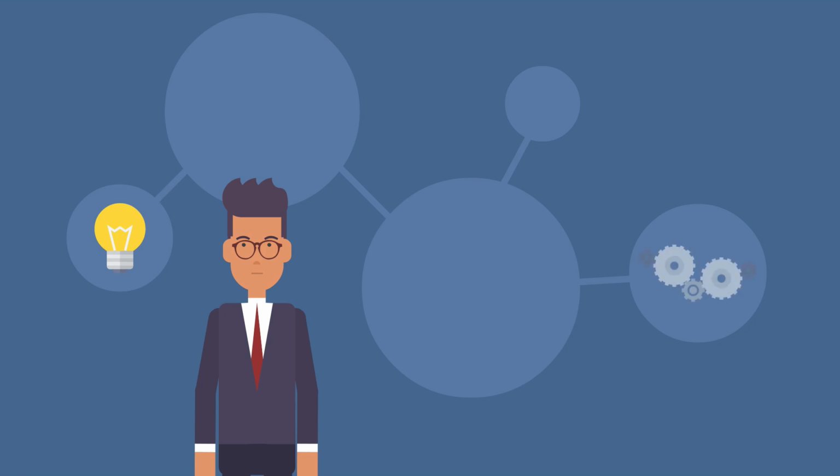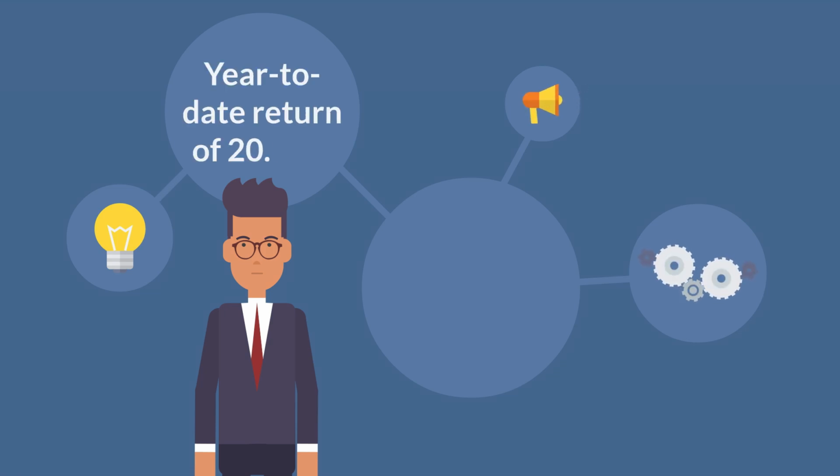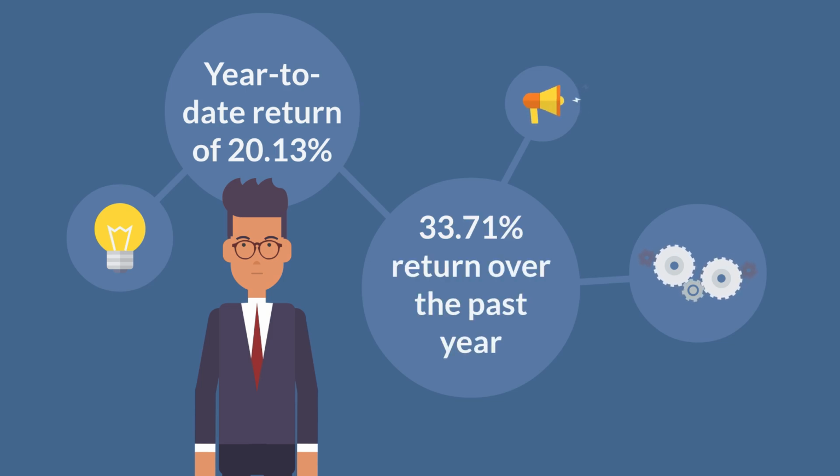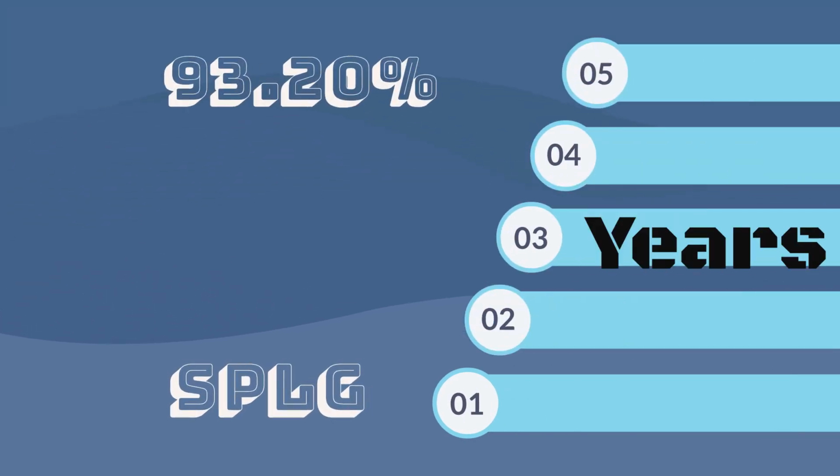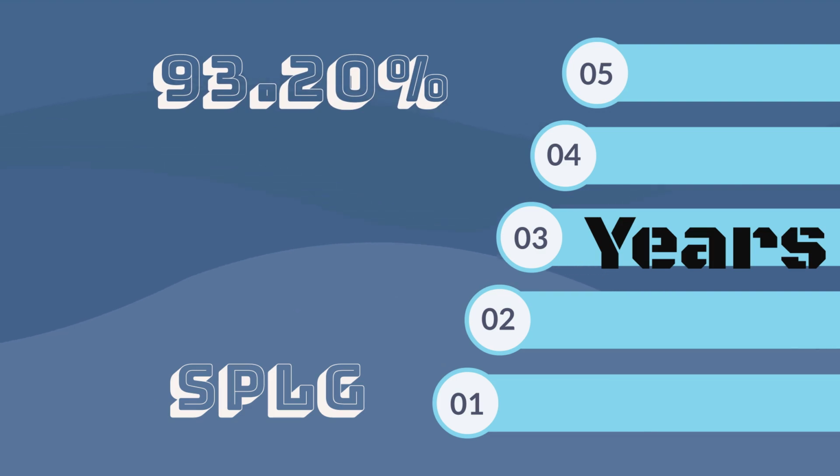Despite its affordability, SPLG's performance is impressive. So far in 2024, it has delivered a year-to-date return of 20.13%, with an incredible 33.71% return over the past year. Looking at the longer term, SPLG has gained 93.20% over the last 5 years, proving its potential as a core holding in any portfolio.